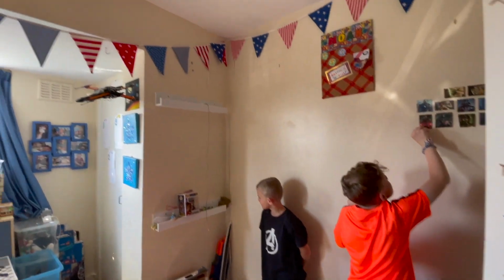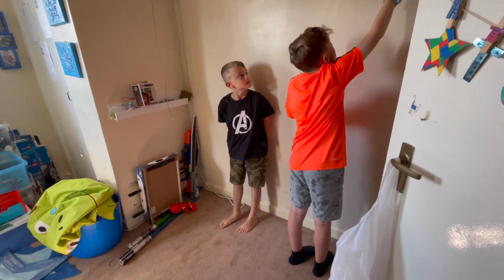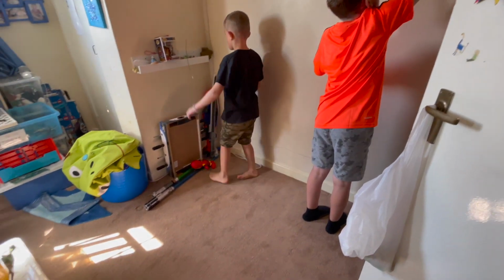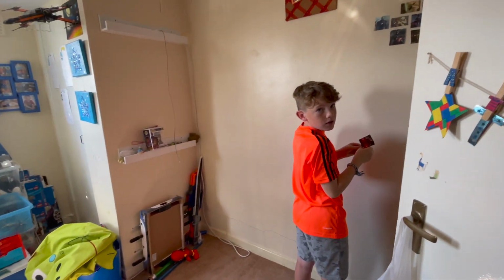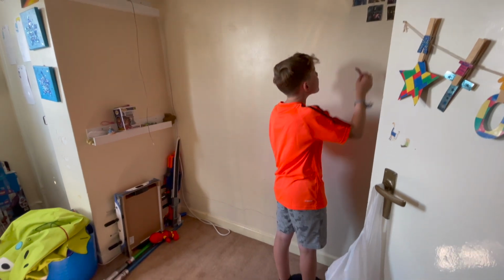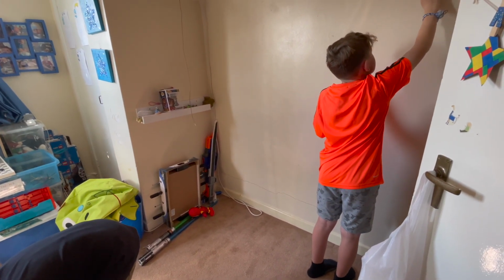So that's done now. The shelves need to come off the wall because they're going to be in the wrong place. I know that Mummy will want to have a good old blitz in here as well. Hoover, clean and all that kind of stuff. So I'll just grab Mummy and see what she wants to do next.